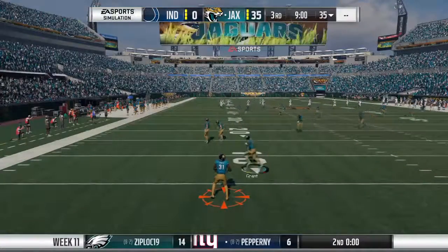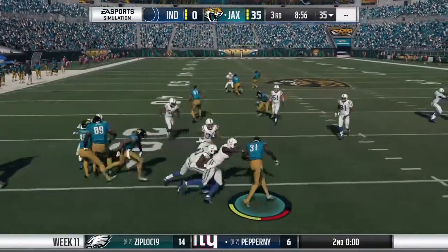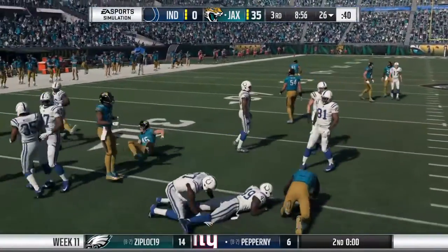NFL scoreboard, second quarter in Nashville. And it's the Cowboys that have moved down to an early advantage. And we'll keep you abreast of how that one shakes out.